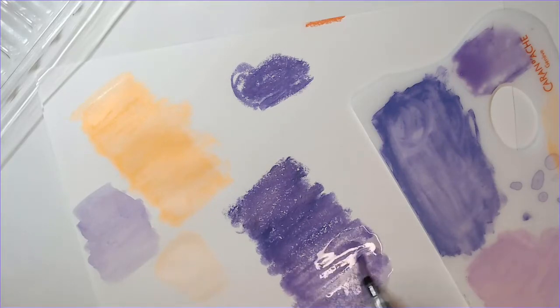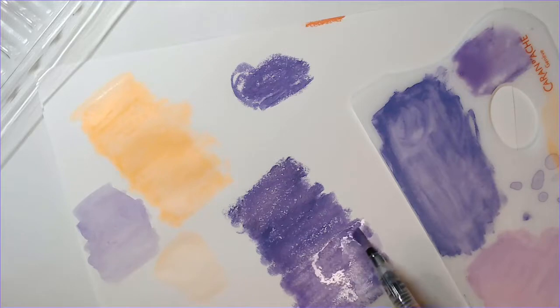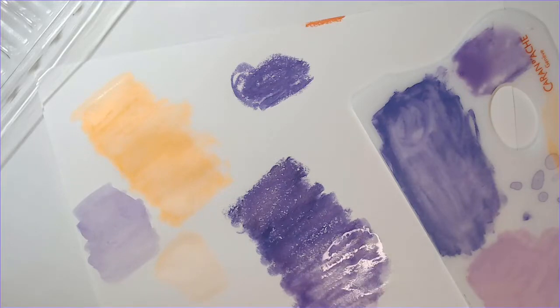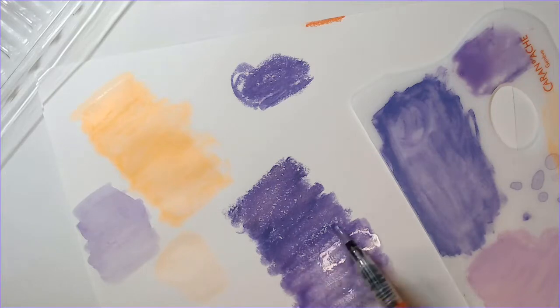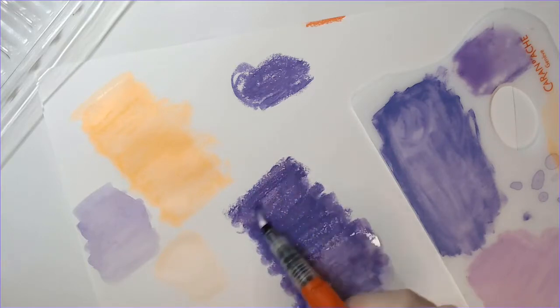You have to really work at it to get it to dissolve. If I was rubbing like this on Amazon paper, it would have pilled by now. So not a lot of luck with the lighter application. But if I go over the dark purple side, it works pretty well.